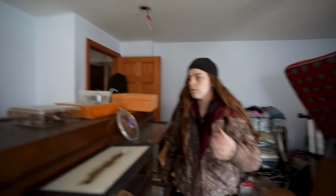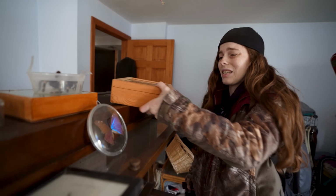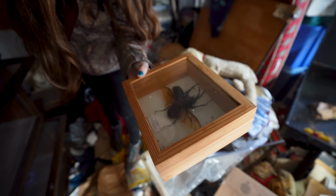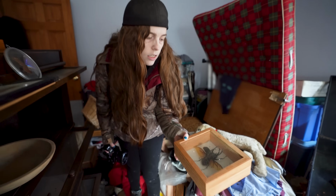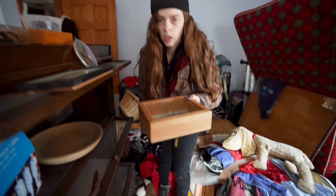Okay. Oh, there's a bunch of stuff in here. Wow. Holy crap. What is this? Why is this here? This is amazing. That's huge. Look at that, yo. It says Kalkosama from Malaysia, 1996. Wow. One of his little arms is off.